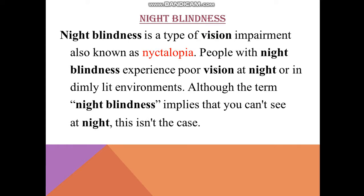Night blindness is a type of vision impairment also called nyctalopia. Like you have studied about myopia, hypermetropia, so this is nyctalopia. This term you need to remember because I think it's not in your notes. People with night blindness experience poor vision at night or in dimly lit environments where there will be poor lighting. They will not be able to see clearly, and that is why they cannot see stars in the night. Of course stars are seen at night only, but they cannot even see the stars throughout their lifetime.